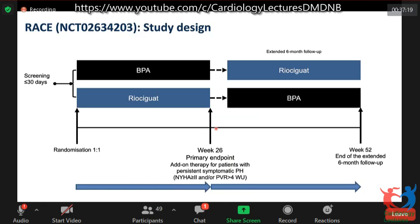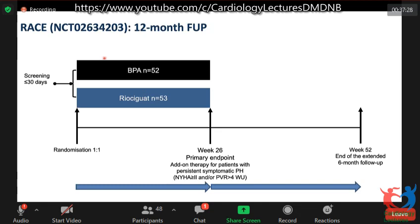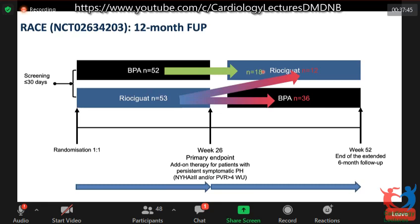There was a portion of the study where the previous Rio patients, 53, and the previous BPA patients, 52, were taken on to step number 2. The previous Rio patients were BPA'd in 12 cases, and the BPA patients were taken to Rio in 18 cases, only if the PVR was still above 4 Wood units, and 33 were cured. So this, for me, speaks to BPA, because you can cure patients.